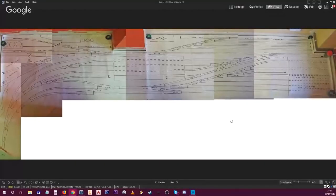Okay. So this is how I plan a layout. This is the depot layout, which is going to be the lowest part. And it's also going to be reversed now, because originally it was going to come in this way, but it's going to be coming that way now, so it'll be in a different format. The depot will be based upon Bristol Bath Road.